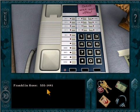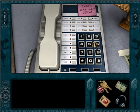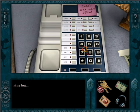Alright, so he's going to talk to Prudence for us. Let's call the hospital quick. Again, I would recommend writing down Prudence's number. Oh, it's a local number, so we don't have to dial the area code. You have no voicemail. Outside line. 555-4000. I'll call the hospital.